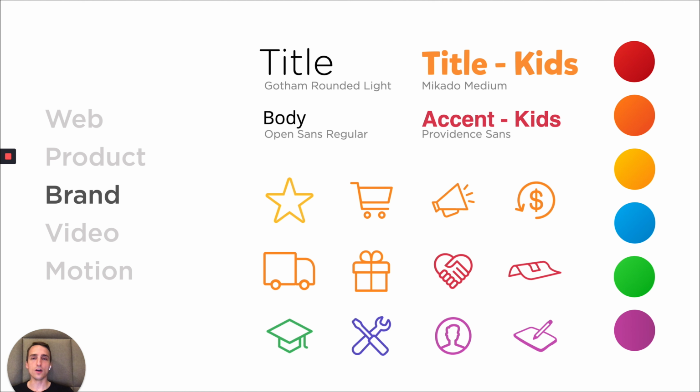Also, when I joined, the only branding element for Osmo was the logo. So I was able to expand upon that by deciding different types of fonts and colors and icon style to create this very fun Osmo brand that we now have today.